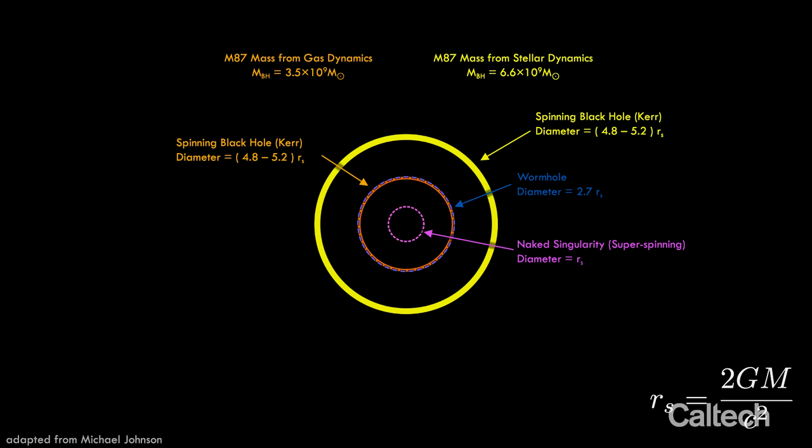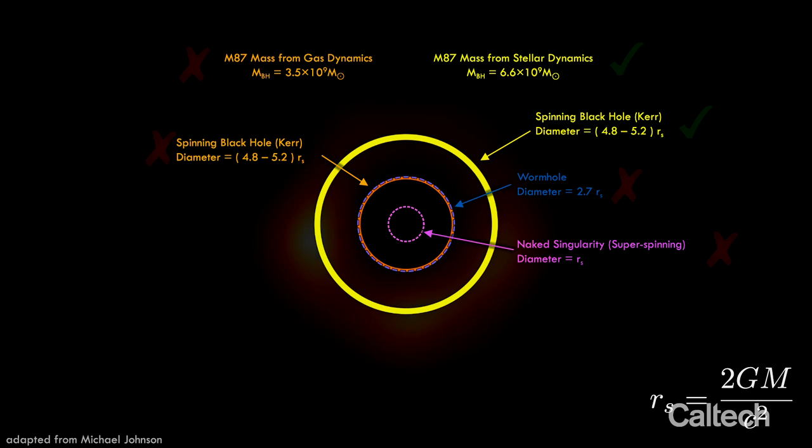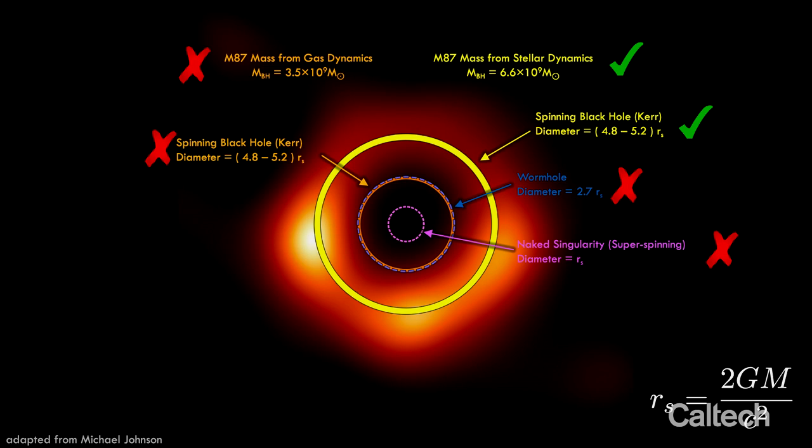So we have all these different shadow sizes that you can plot. And when you overlay the EHT image on top of them, you see that the image instantly rules out these other exotic possibilities. We're left with a ring that nearly perfectly matches that of the stellar dynamical measurement of the black hole for canonical GR, so that upper bound, kind of. Which means that the black hole probably has a mass of about 6.5 billion solar masses.